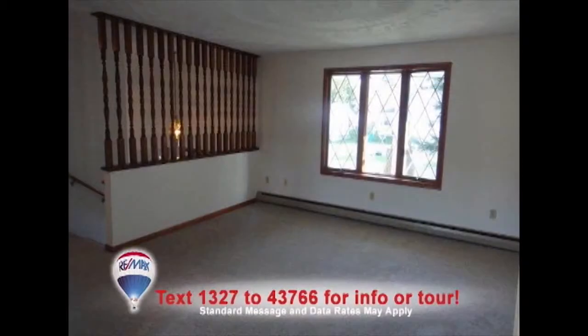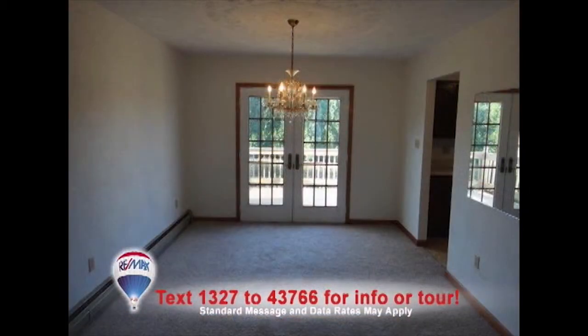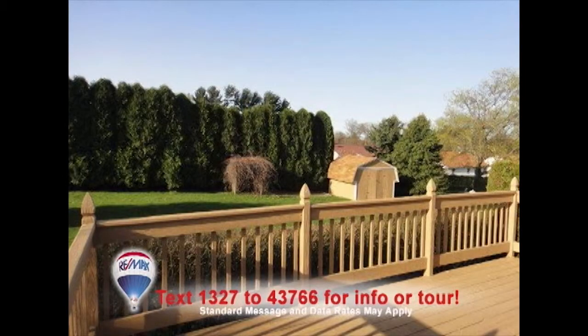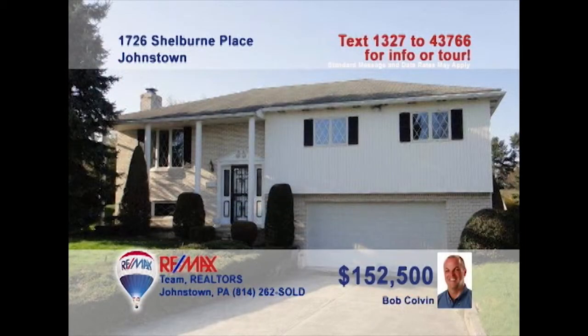Your furniture will look great under the sculptured ceilings of the living room. This fine kitchen features cherry cabinets and long counters. The dining room is bathed in sunlight from the French doors. Head outside to enjoy the view from the rear deck. When it's chilly, relax by the brick fireplace in the family room. Put the power of listing leader Bob Colvin to work for you today.